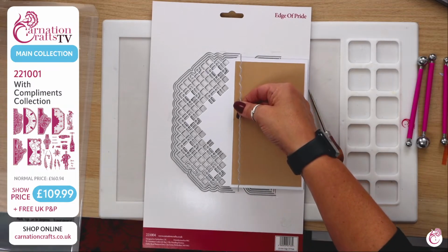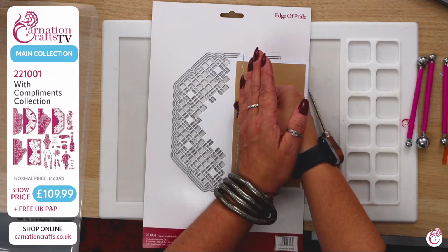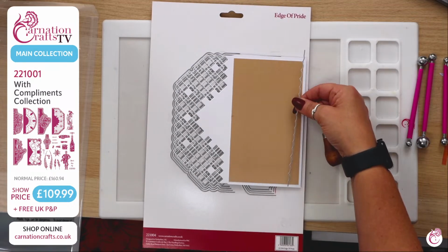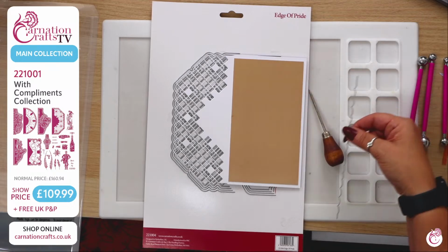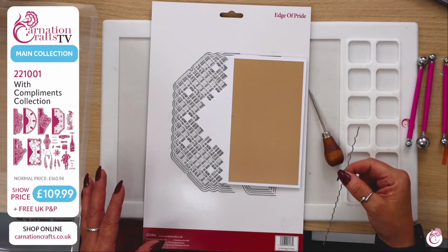Now if I was to put this die here, that's going to make that card shape just that long. I can change it to here. I can change it to here. I can change it to here, or I can change it all the way down. It's entirely up to me how I want that to be. So don't think your dies are broken. They're supposed to be separate.